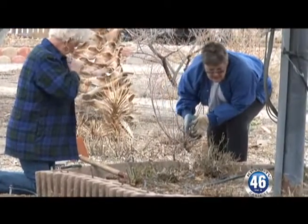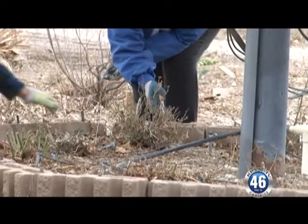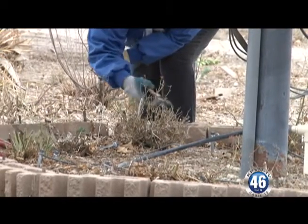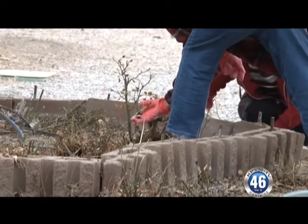We will be having a tree sale coming up in April. We don't have all the details, but they can call the office at 727-5532 and find out more information on that. And that is a cooperative effort with other agencies, and it gives us trees that will do well here. And many times what I tell my class is just because it's sold here doesn't mean it'll grow here.